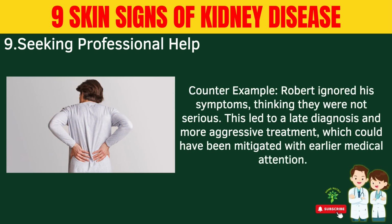Counterexample: Robert ignored his symptoms, thinking they were not serious. This led to a late diagnosis and more aggressive treatment, which could have been mitigated with earlier medical attention.